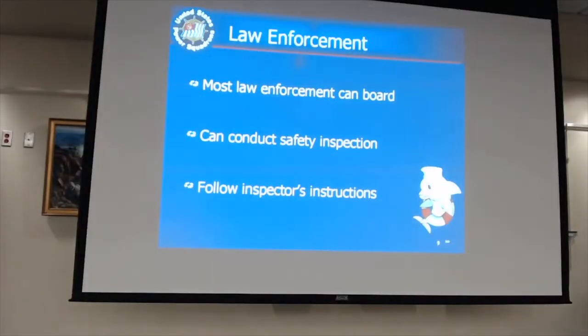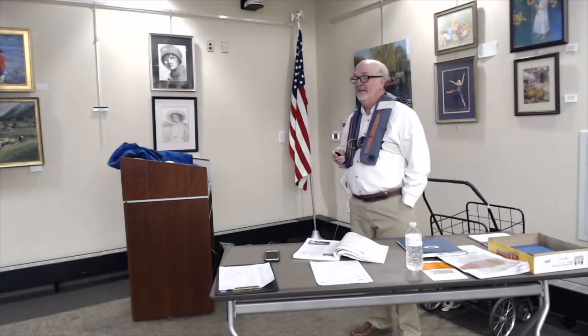Follow their inspector's instructions. I think I talked about this on the life jackets, that if they come on board, they're going to ask who the captain is. First instruction is likely to be stand down, meaning sit down and shut up. And they're going to turn to your crew and say, where are your life jackets? And your crew had better be able to show the life jackets. And then they'll have lots of questions for you, including your flame arrestor and so forth.